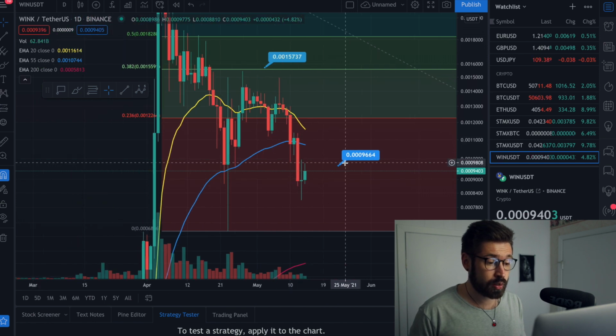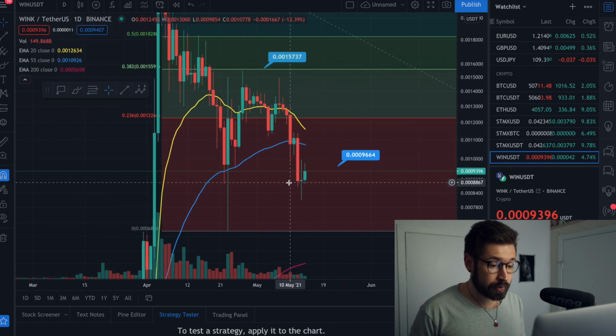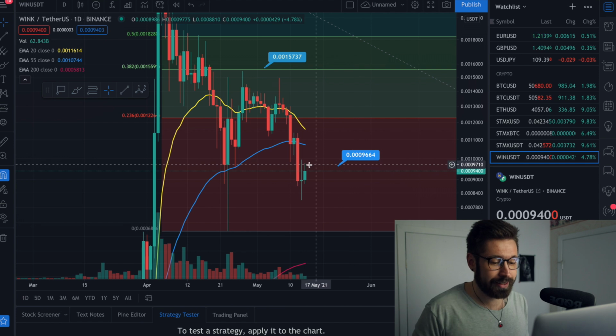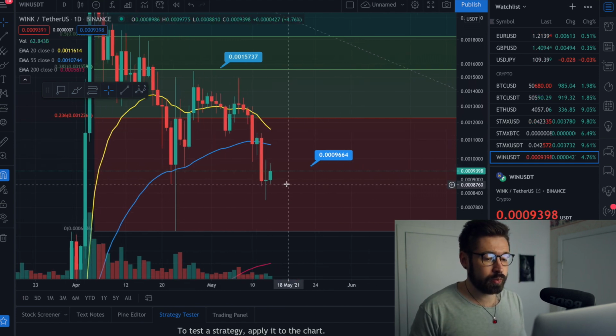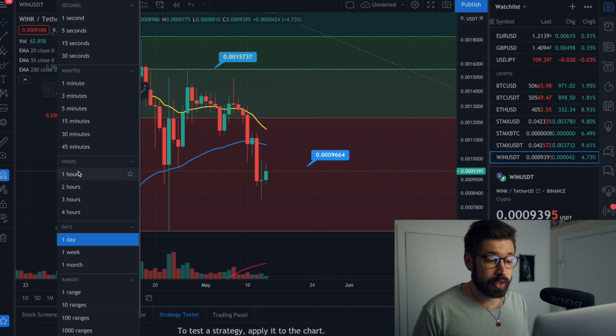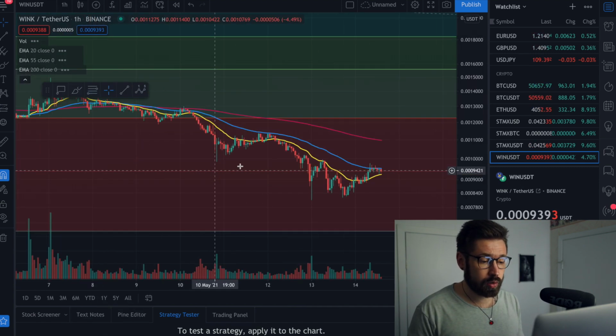So we came right down to our price target, and we actually dropped below it, but then we bounced right back up to our price target of 0.0009. And hopefully what we want to see, guys, is we hold support in this area. So I'll quickly put it onto the 1 hour, and then we'll do the 4 hour, and then we'll follow it up with the 1 day.